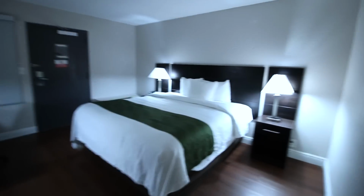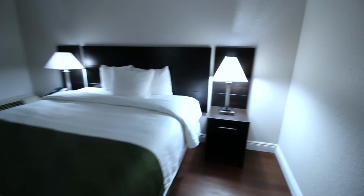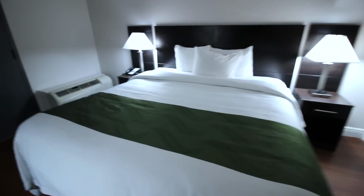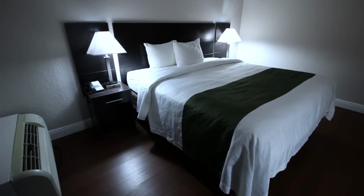Now, your bed. This is a king-size bed with 3 pillows. Wooden headboard. Nice and fluffy. On the other side. And your popcorn ceilings.